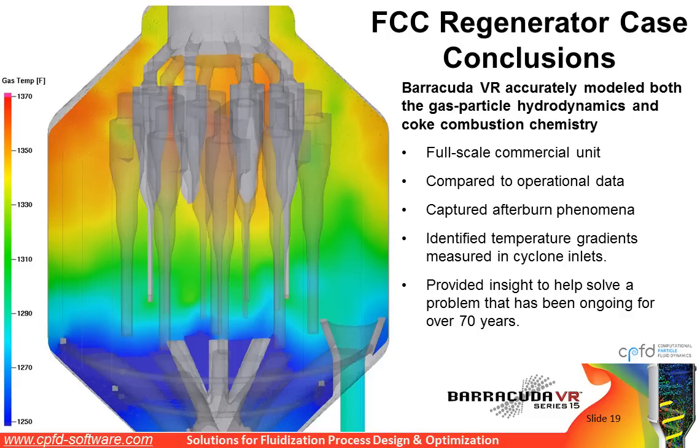So in conclusion on this first case, the Barracuda VR model accurately predicted both the gas particle hydrodynamics and the coke combustion chemistry for the unit. The results compared very well to operational data, and it properly captured and located the afterburn phenomenon. It also provided insights into decisions that have to be made about how to address this afterburn in future turnarounds of this unit.